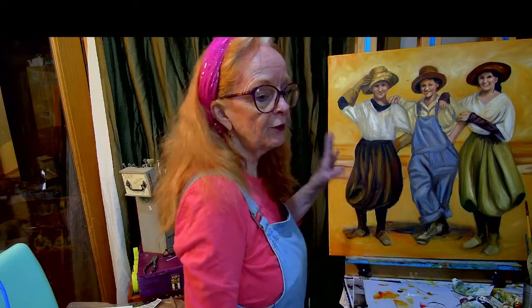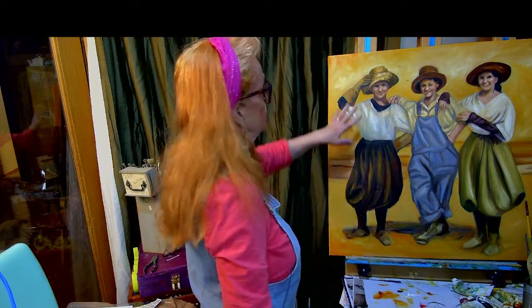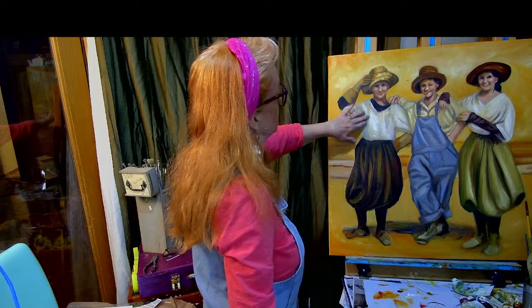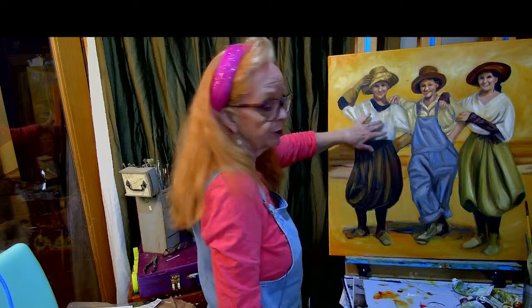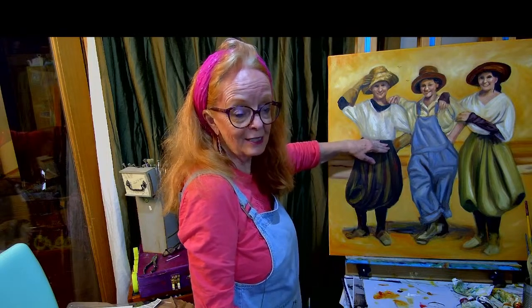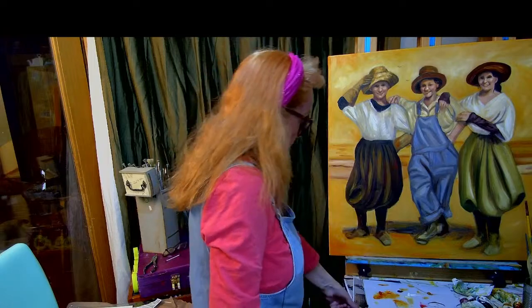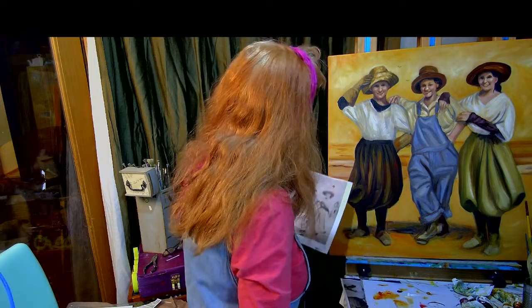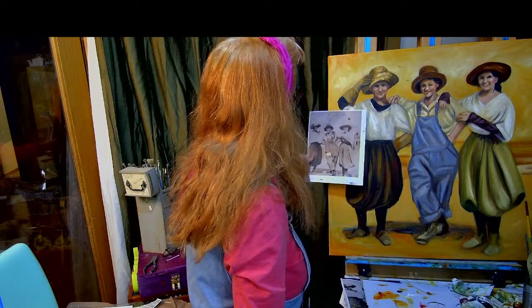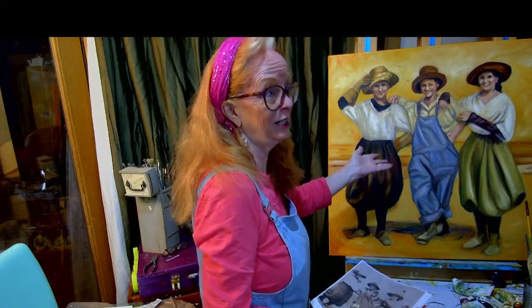Anyway, here are the girls on the beach so far. I'm almost done. Almost done. There is a little bit of work to do on the shirt. I raised the waistline up from the original photo because, well, maybe I didn't. Maybe I need to raise it up a little bit more. She was kind of hanging down to here. And she's only like 14 or 16.